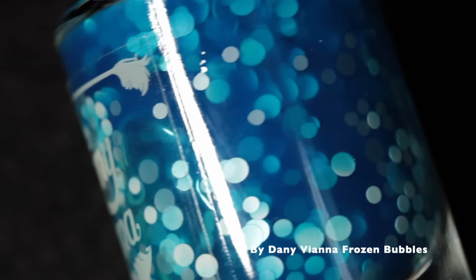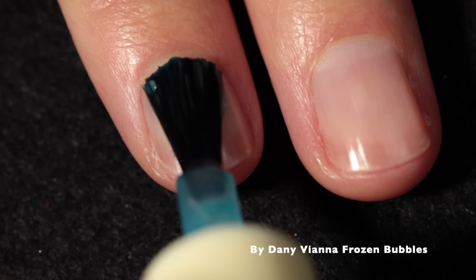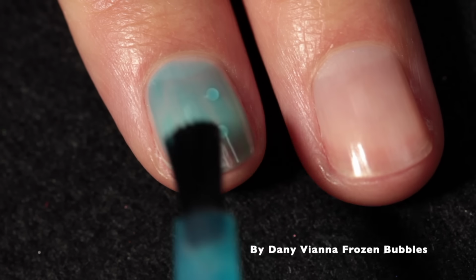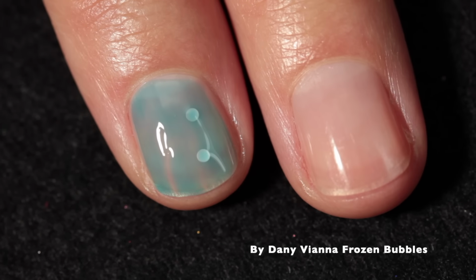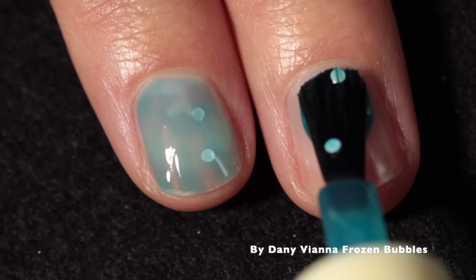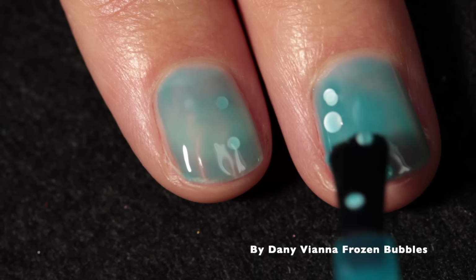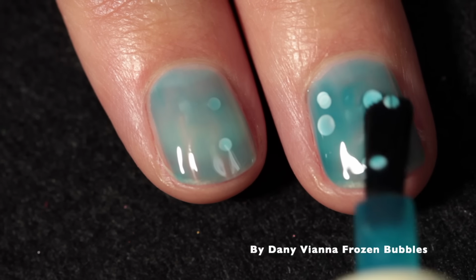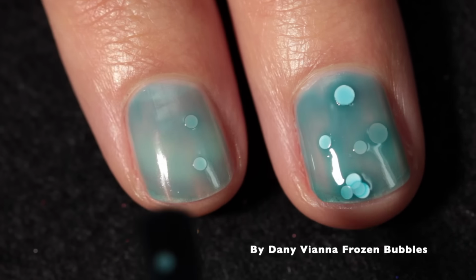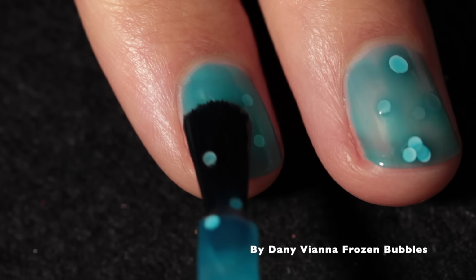Next up we have by Danny Vianna, and Daniela was inspired by the Abraham Lake in Alberta, which is in Canada for anyone who doesn't know. This is inspired by the lake when it's frozen in the winter. It traps the methane bubbles within the water, and it honestly looks exactly like this nail polish. You should Google Abraham Lake in Alberta, and you'll see what the lake looks like, and this nail polish looks exactly like it.